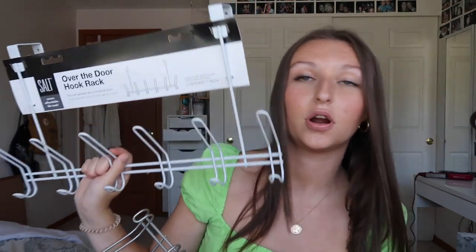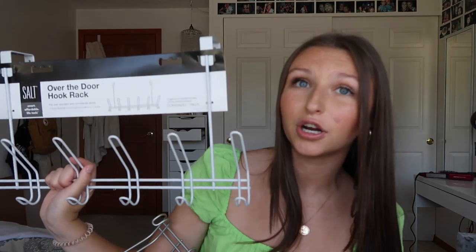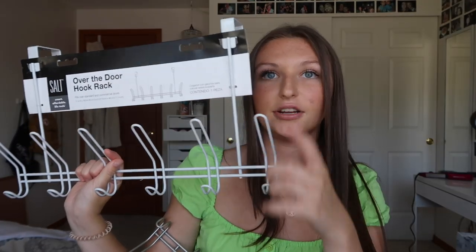So I've been already talking for 2 minutes. I'm just gonna get started. Well, first thing I see is these over the door hooks. This one is for my roommate and I, and we're gonna put it over the door of our actual dorm. It's just white and it has hooks down here and up here. So I feel like it'll store towels, sweatshirts, robes, anything.